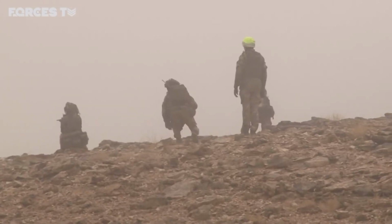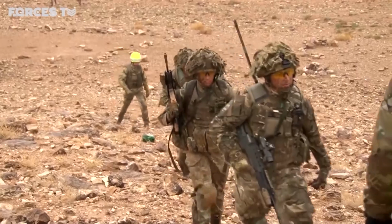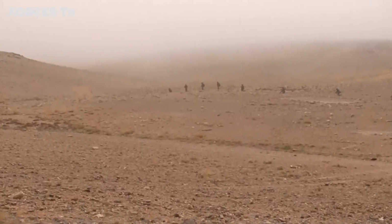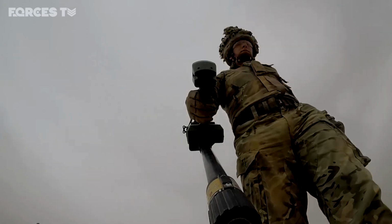So we've started the exercise off with a live firing phase, and that's going to continue for the next 3 or 4 days, and ultimately each of the rifle companies will build up to a company day and a company night attack. We'll then go into a dry firing phase of the exercise with blank rounds only, and we'll focus on some more specific skills, working in some more complexities of dealing with local nationals, host nation security forces and the like.